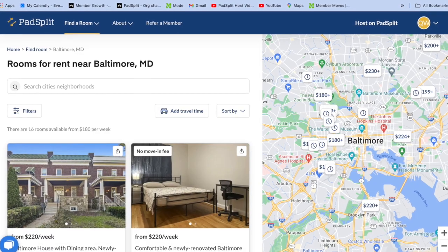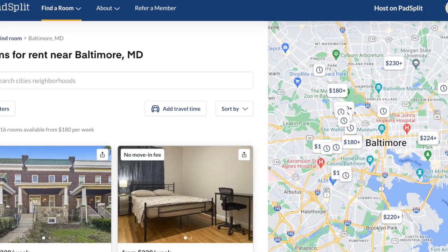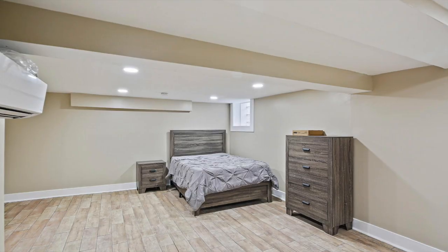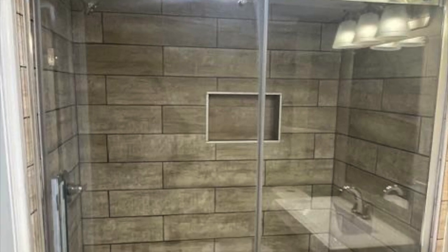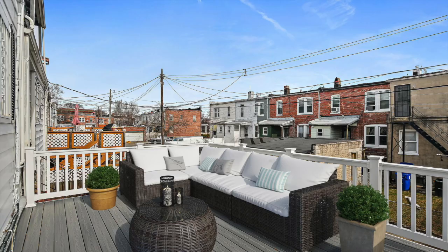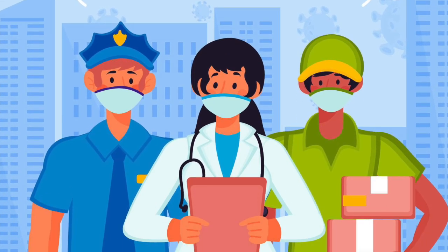Fantastic. So for people that are just starting out, PadSplit, as you know, is the nation's largest co-living platform. The easiest way to describe it is it's today's modern day version of a boarding house. Our members, our tenants, live with us. It's a fully furnished bedroom that has all the utilities included. It's one price that's fixed. It's fundamentally today's essential housing for essential workers. That's who our target audience is. And Baltimore's got plenty of it, good old Charm City.